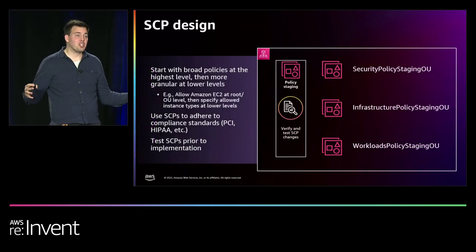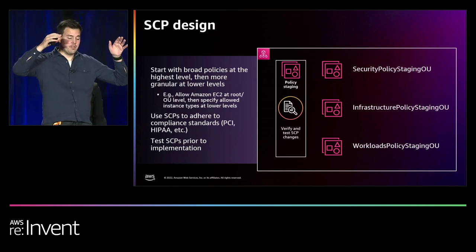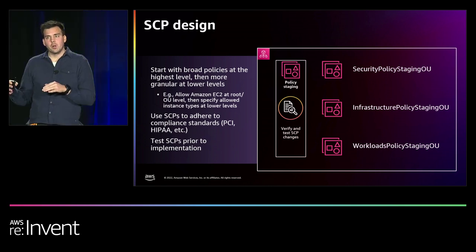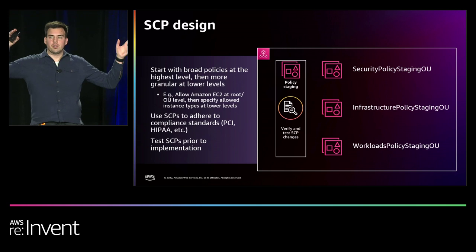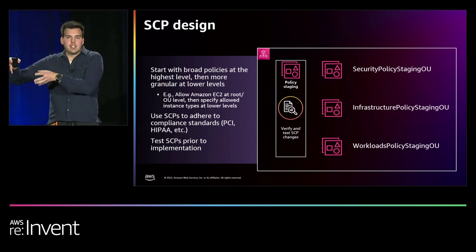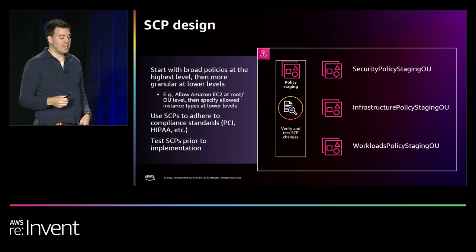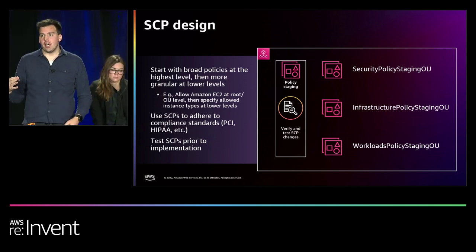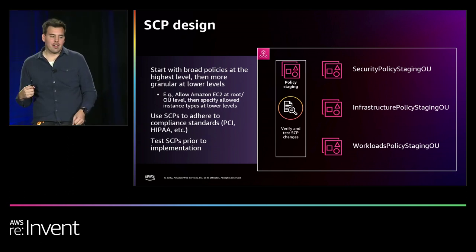When it comes to designing service control policies, you want to start with broad level policies at the high level of the organization, and then you want to have more specific policies within lower levels of your organization. A good example is, again, allow all EC2 instances at the organization level, but maybe limit it to smaller sizes within specific OUs where they don't need huge EC2 instance sizes. You can use SCPs to help adhere to compliance standards that you might have.